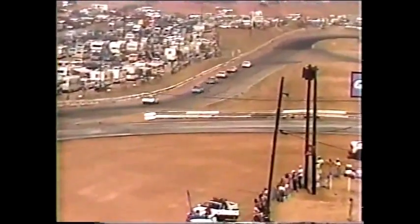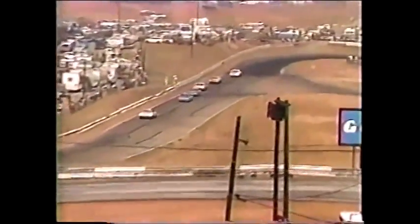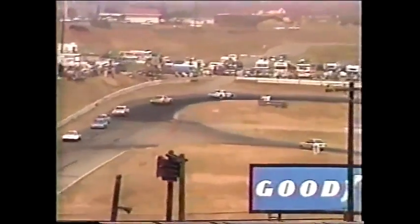And the Fords now, look where the Fords are. They're now second, third, and fifth. So it's been a good day for Fords.